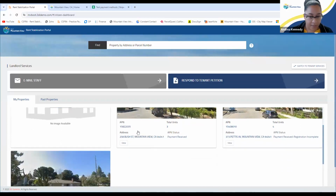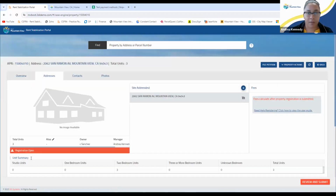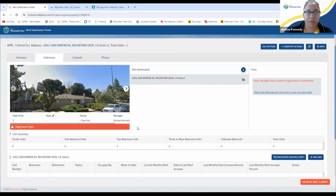So I'm going to go ahead and pay my fee and register for my property here at 2062 San Ramon. So I'll click into that. It looks mostly the same, but you'll notice a little bit of a change in that we now have this fee summary section over here to the right. And it will just give you a reminder that fees are going to calculate after your property registration is submitted. And again, that's because we're taking into account any of those unit exemptions when we're calculating fees. So we want to make sure we have all the information before we calculate our fees. If you need help, we do have our user guide that you can click into and get the step-by-step if you need that.